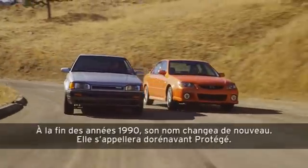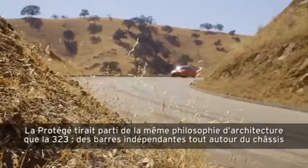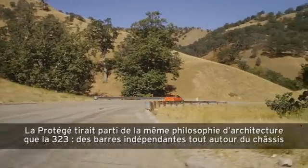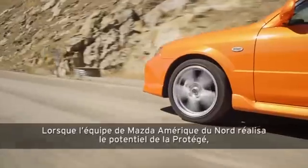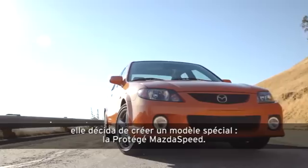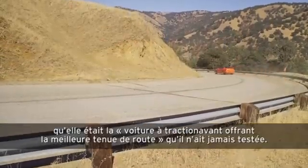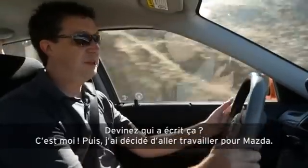By the late 90s, we changed the name again. This time we're calling it the Protegé. And the Protegé was really built on the same fundamental architecture philosophy as the 323 had been. Independent struts all around, a nice rigid chassis, and a really surprisingly nimble handling balance. The team at Mazda North America saw the potential in the Protegé and decided to build this special model, the Mazdaspeed Protegé. When it came out, Sport Compact Car called this the best handling front drive car they'd ever driven. You know who wrote that? I wrote that, and then I went to work for Mazda.